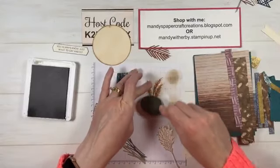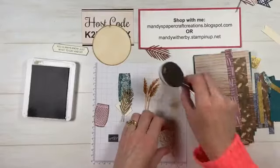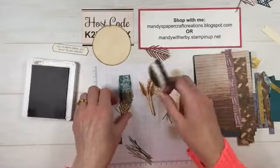Who else likes distressing techniques? Anybody else? Are you distressing lovers?